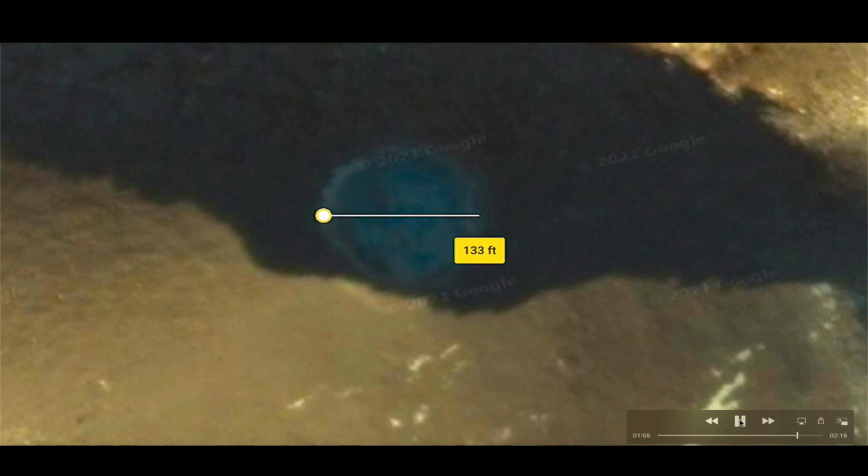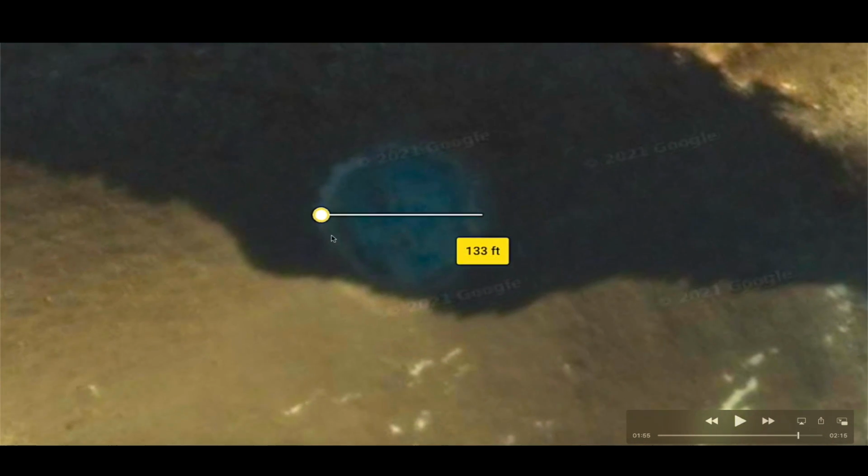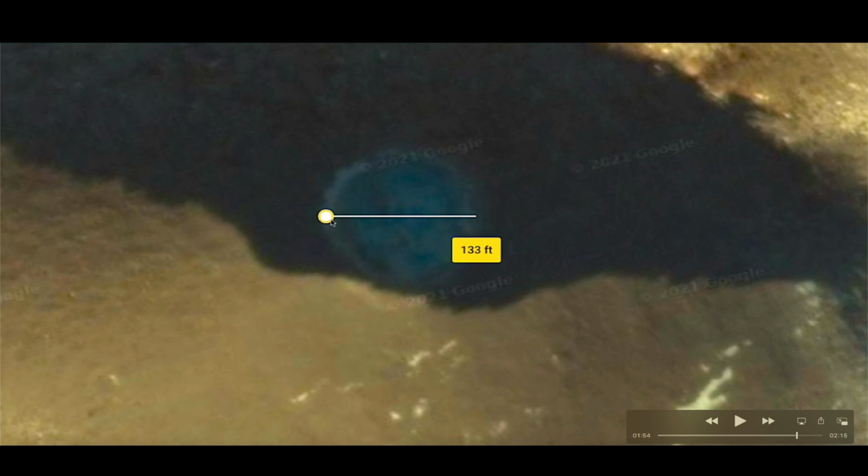James ran across this location, shared it with me. I'm just passing it along, guys. Here I measured it, and it comes up around 133 feet wide. That's approximate, give or take a foot or two. Looks to be a bluish color. It's really difficult to tell. This is the original. This is unenhanced. That's how it looks on Google Earth. The coordinates are coming up. I'm going to give you guys the coordinates if you want to go check it out.